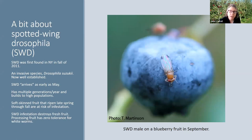So a bit about spotted wing Drosophila as we get started. This insect was first found in New York in the fall of 2011, actually by somebody in our audience, Laura McDermott, who brought it to the attention of Greg Loeb and probably also Peter Jentsch, who was entomologist in the Hudson Valley at the time. This invasive species, Drosophila suzukii, is now well established across New York State.